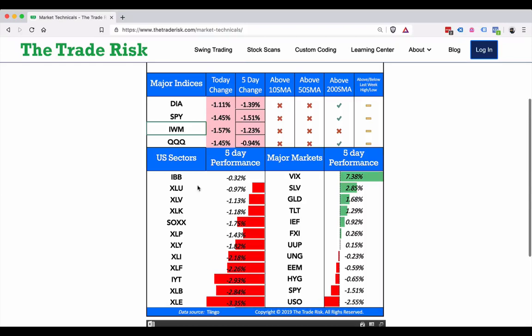But if we scroll down here to sectors, you can see that everything is in negative territory over the past 5 days. You can see biotech, utilities, healthcare trying to hold up and be some outperformers there, but largely speaking, it's still a drag to the downside. Energy, materials, transports, all facing minus 3% or so losses over the past week of trading.